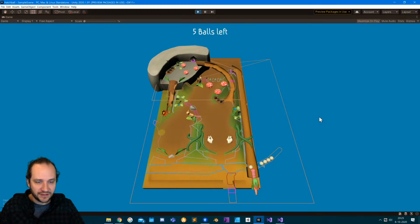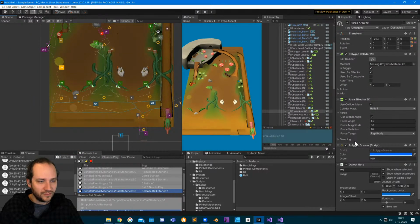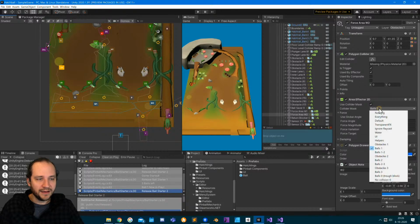Otherwise, I should still test it with a different kind of texture. Ah, come on. What? Why is the force on that thing not working? So this one has area effector force, and this one has force. Collider mask balls 1. Ah, there we go. Balls 0. That's the important one.